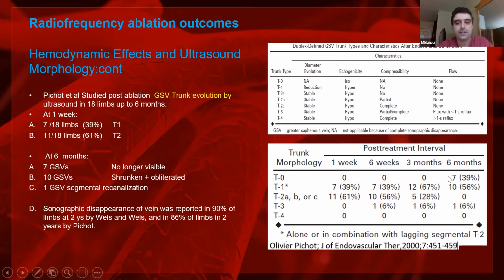At that point, 7 GSVs were not seen anymore. 10 GSVs were shrunken or obliterated with a T1 look. 1 vein showed signs of segmental recanalization at 6 weeks and remained stable till 6 months. They concluded that segmental recanalization has one of three outcomes: it either stays stable, it thromboses and closes, or it advances into complete recanalization. Those findings were confirmed by other studies, including another cohort of patients studied by the same author, where he noticed that after 2 years, 86% of limbs showed absence or disappearance of the veins.